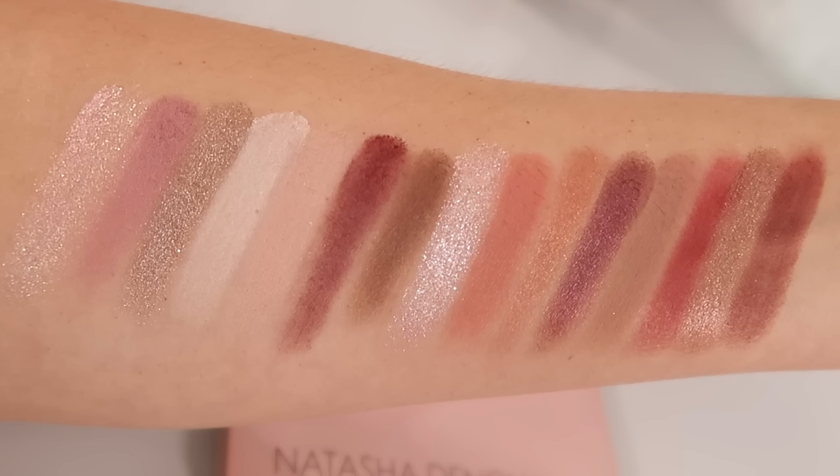This is a cool toned kind of mauve, pinky purple kind of color story. It's very complementary with Glam Midi if you have that one, but this is such a good one, hands down. Very soft, creamy formulas, very easy to work with. They're buildable. They don't move, which I love. This palette is super beautiful.